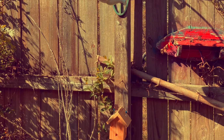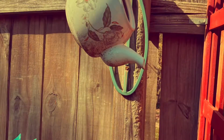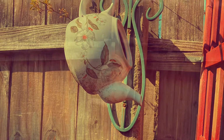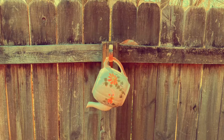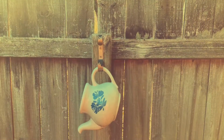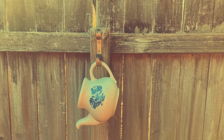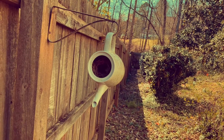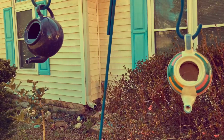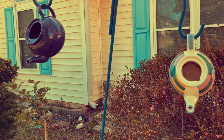Which birdhouse do you think is in a teapot that has had a bird in it? I've only had one teapot or coffee pot with baby birds. The others, no, not so much. All the wooden teapots have had birds in them. I keep hoping that I'll have more.